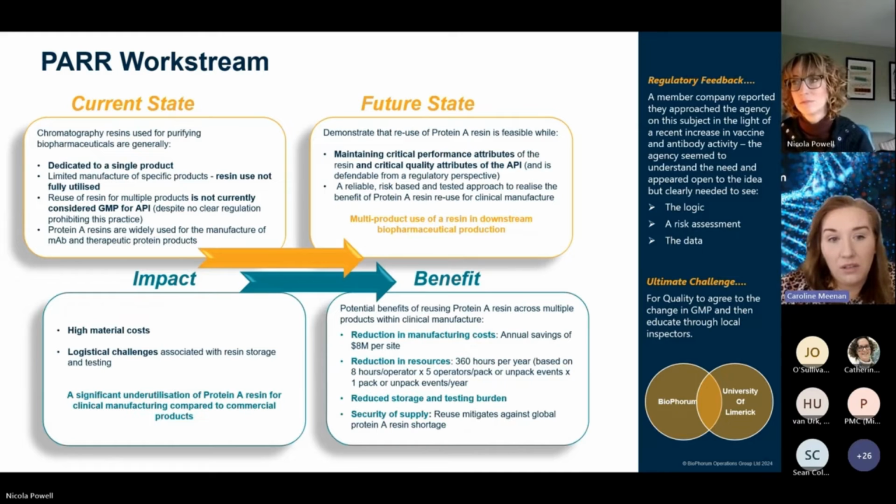Protein A's then are widely used for the manufacture of MABs and the therapeutic protein products. So this is why we selected the Protein A to kickstart the team. I know there are different resins used, but just to give you an idea of the drivers for this project. So moving forward, what the team want to do is demonstrate that the Protein A resin reuse is feasible when moving from product A to product B, maintaining the critical performance attributes and the critical quality attributes of the API.